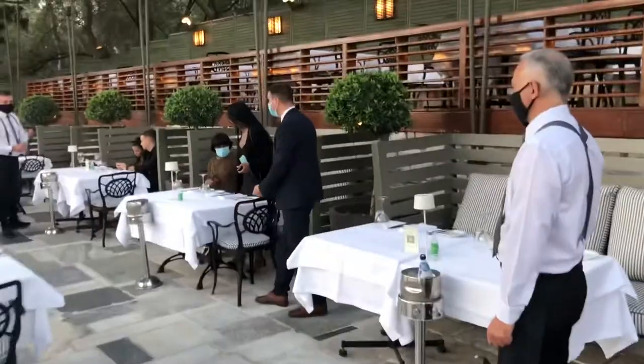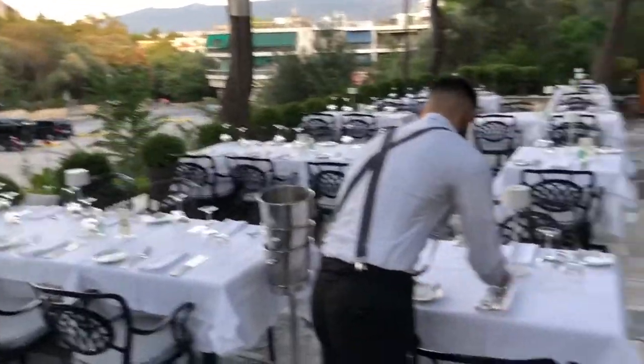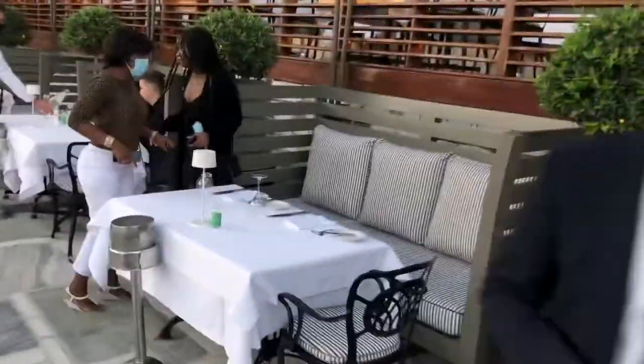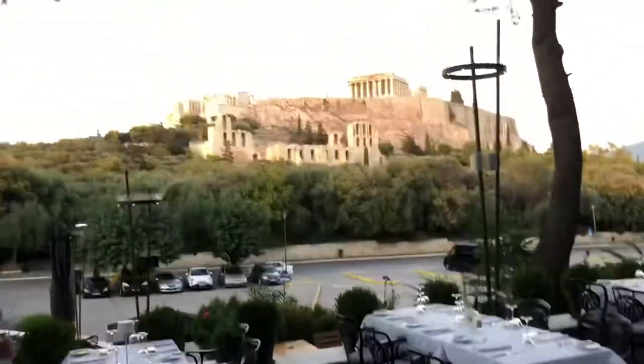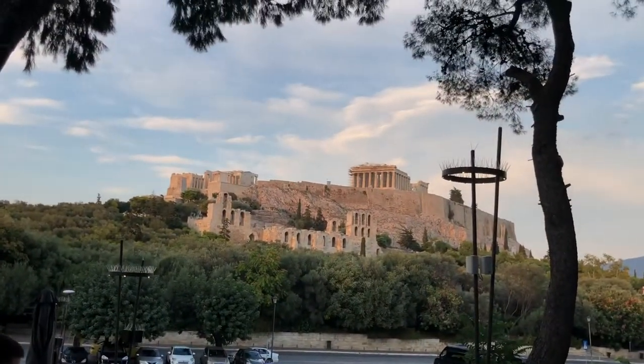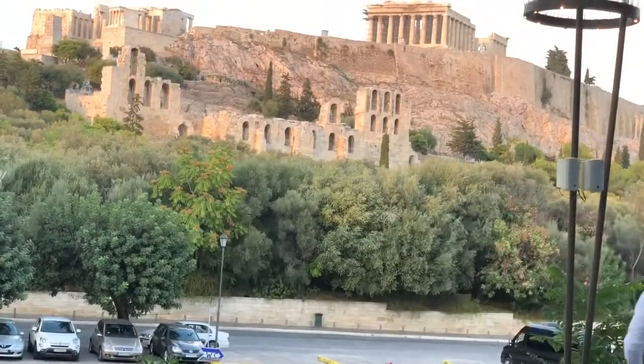We have a really nice table here. Look at the settings here, it's beautiful. Wow. Spectacular, thank you. Wow. Look at that. It's just lovely, isn't it? So what a view from the table.